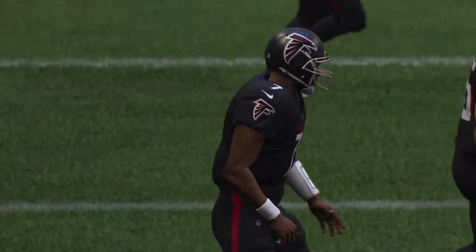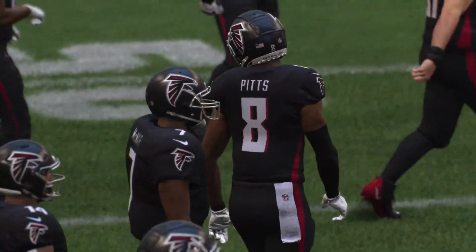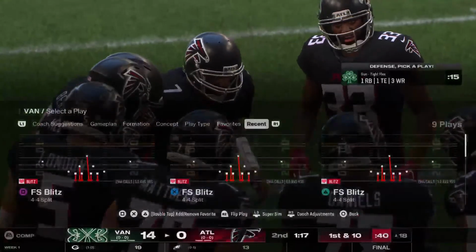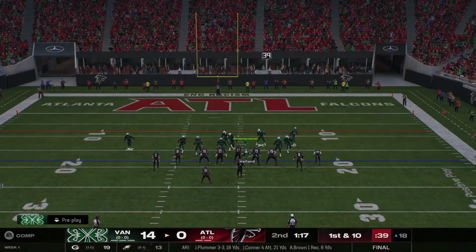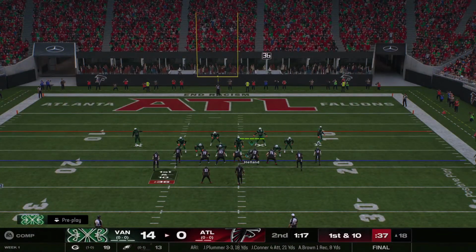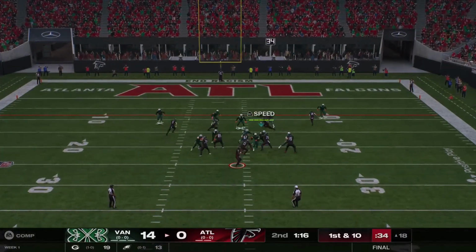So far, they've had 3 drives, 3 punts. Not good. Not good indeed, because you've got to have something to show for being out on the field. Now, sometimes, if you have a game where neither side has scored, 3 punts isn't a bad thing. But when you're trying to set the pace, get up on top in a game, you've got to show better offense and find a way to put some points on the board.